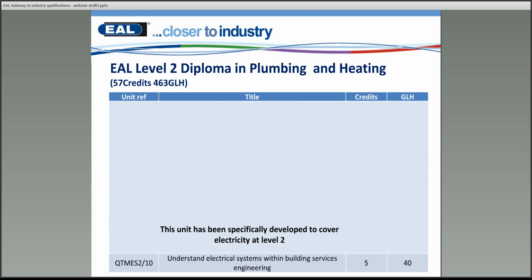What we've also got is an electrical unit. This is new to the full-time BRQs in so much that it gives them the basic understanding of electrics and takes them up to safe isolation but no further.